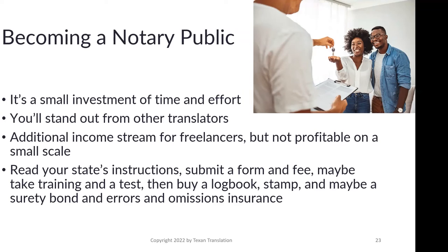And so everybody here is in a different situation, different point in your career, but if you are not getting enough work currently and you want to add a sideline, consider becoming a notary public so that you can notarize other translator signatures and so that you can also work with realtors and home buyers and other people who need notarization. It'll help you stand out from other freelancers. I don't know any other translators that are notaries. Maybe they are and just don't put it on their signature line. You can make a little bit of money off it. It's not a lot of money. You really can't make a living off of it, but it's a few extra bucks.